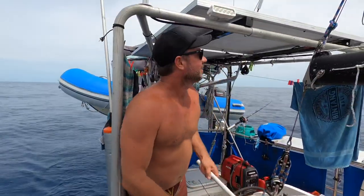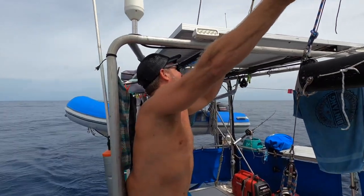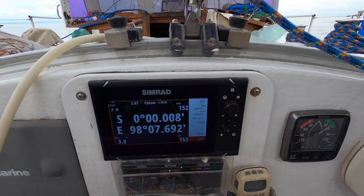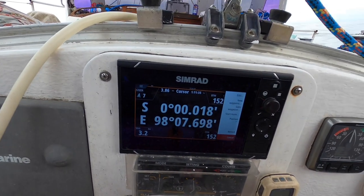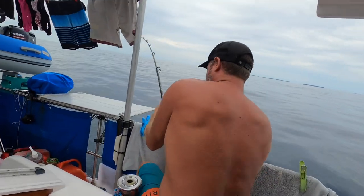You don't have to fill it. I just filled it, I just cleaned up. Well guys, we're about to cross the equator. We crossed the equator 2 years ago. Now south of the equator. I didn't see it across, did I? I don't know. We're just going past the equator.